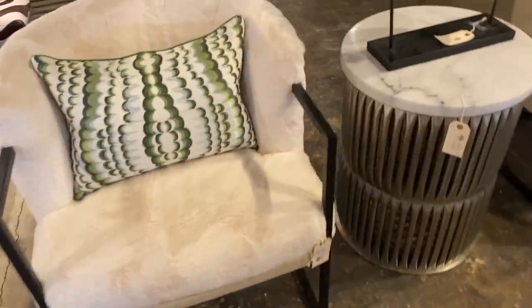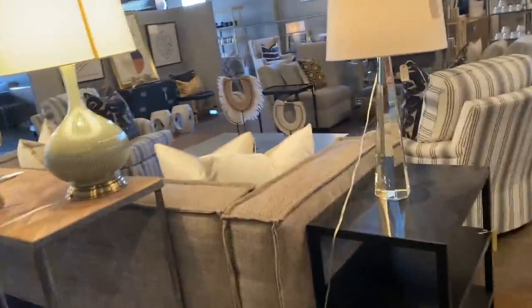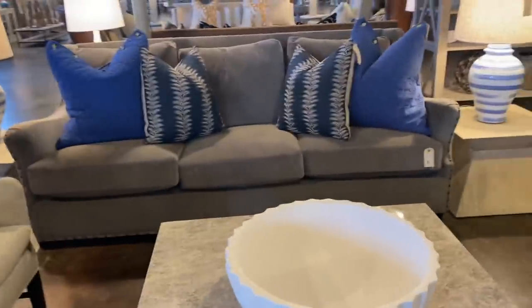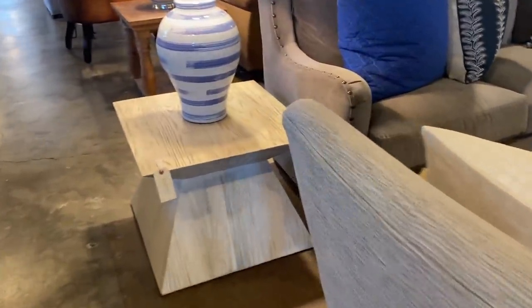These chairs are different. Cute. Them pillows over there is cute. I gotta show you. What two? Oh, those are cute. Isn't that cute? I love them. You think? But that would be too much cream.